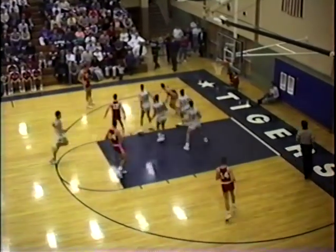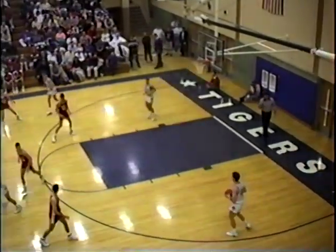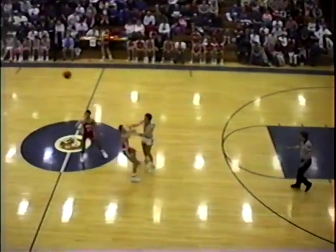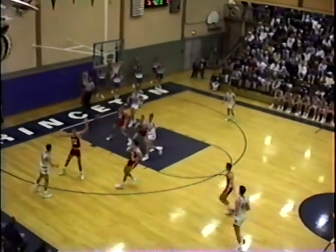And into the front court come the Red Devils. A bounce pass. I don't even know if he added it on to the start of the game. He probably did it tonight, just for aesthetics at the start of the game. One of the more dapperly dressed coaches in the area.